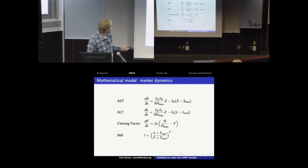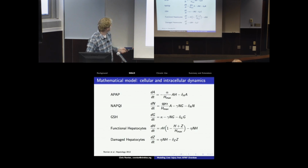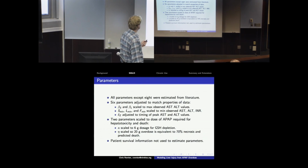I don't know exactly. I mean, and then there are a lot of variables you could non-dimensionalize away, right? I mean, this is really one variable. But there are how many variables or parameters? Well, the variables, I guess there are 1, 2, 3, 4, 5, 6, 7, 8, 9 variables, right? And then parameters, we'd have to count them. So yeah, all parameters except 8 are known. All except 8. So they know things like the regeneration rate of the liver, the decay rates of AST and ALT and INR. These types of things, a lot of these things are known.